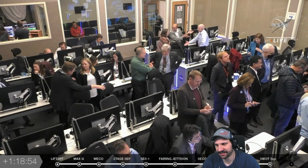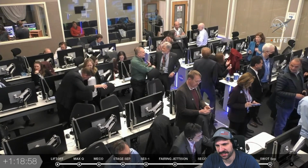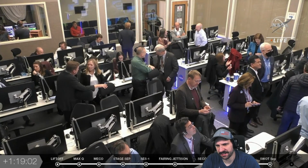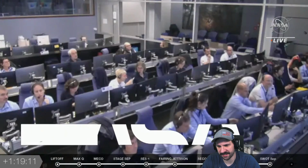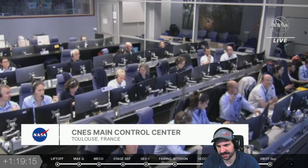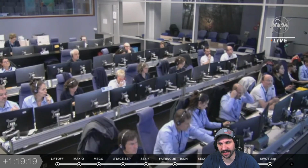So we want to make sure our second stage is able to deorbit, basically come down and not continue to float around and be another piece of junk to add to the issue. So it moves safely away from the spacecraft, makes sure there's no issue, and takes itself down. It'll splash down just southeast of Hawaii in the empty area of the South Pacific. That's the disposal area.